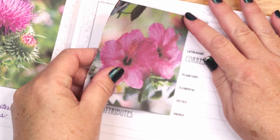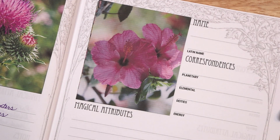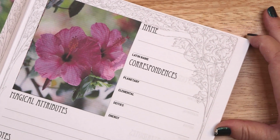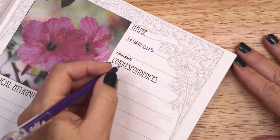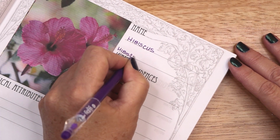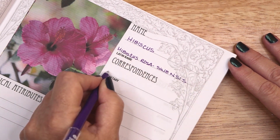To begin each page of my grimoire, I add a sticker with a photo of the flower or herb. I found these images online and printed them onto Avery label sheets. However, you can also illustrate each herb yourself if you prefer.